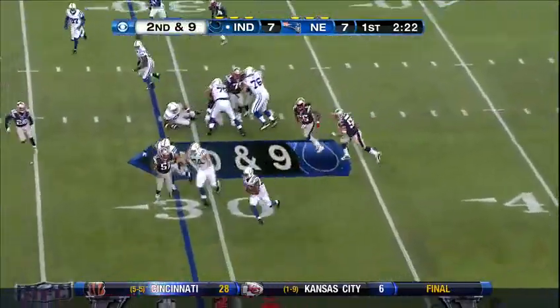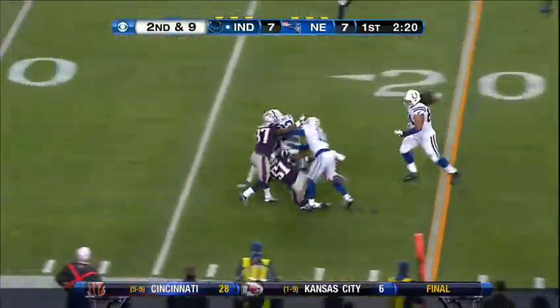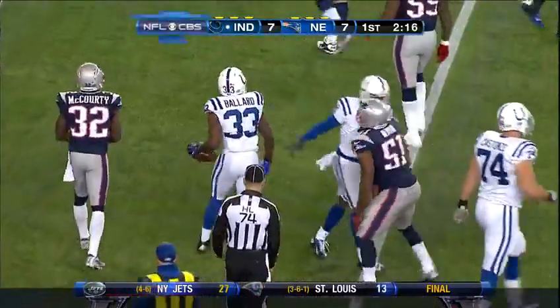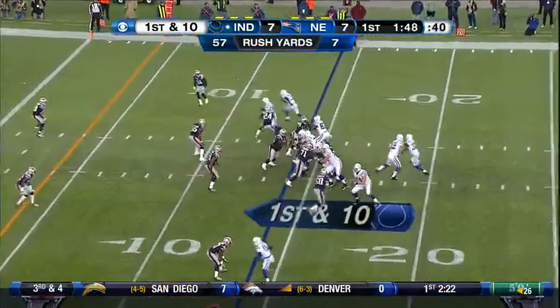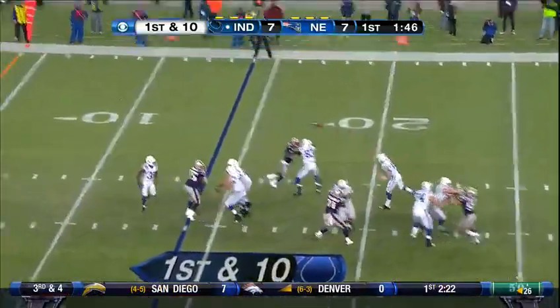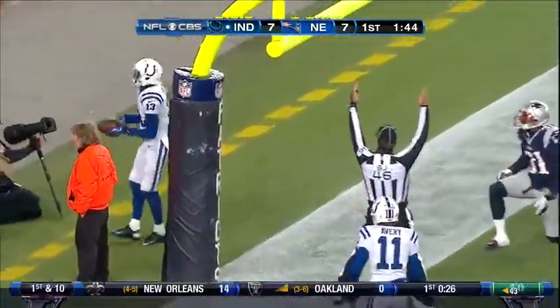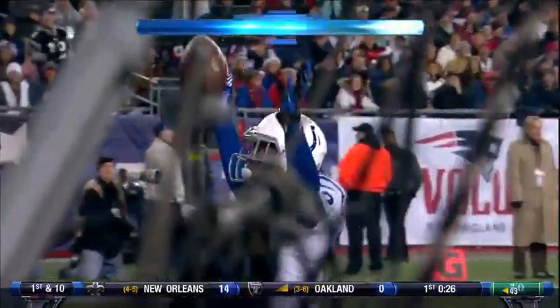And the draw to Ballard. Good room, and Ballard has a first down. And this rookie is off to a big start. That's 15 more for Ballard. Tight ends and running backs. And the fake and Luck to the end zone, and it is caught. Caught for a touchdown. T.Y.